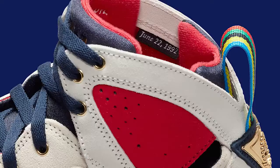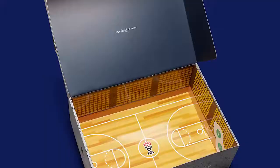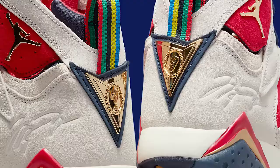I don't have these yet in my collection, but seeing the size 13 hitting for around $250 and the retail was around the low 200s, to me, that's an indicator that I'm ready to cop. I keep saying I know for a fact, but I have a strong feeling that these are going to go up in value, and I'm going to be happy that I got them now.